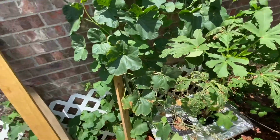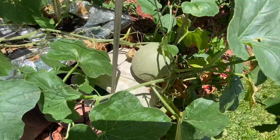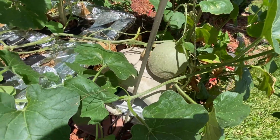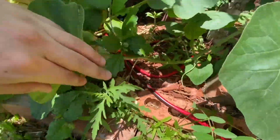As far as the melon, it looks better than ever. Super green. It still has the 2 cantaloupes. That one is getting big, and the one below that is also getting bigger.